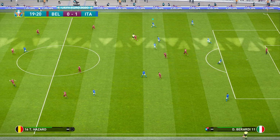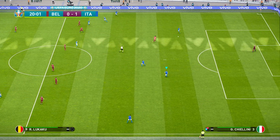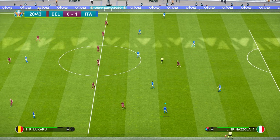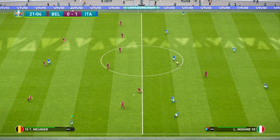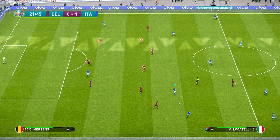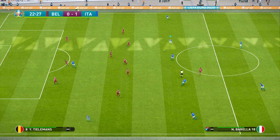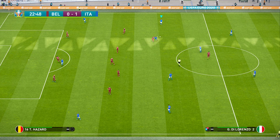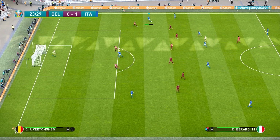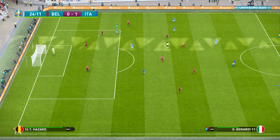Cristante. Bonucci. Italy scored early, of course. And it's 1-0. Tries to get it forward quickly. Locatelli. Cristante. And here's Berardi. Cut out in the nick of time.